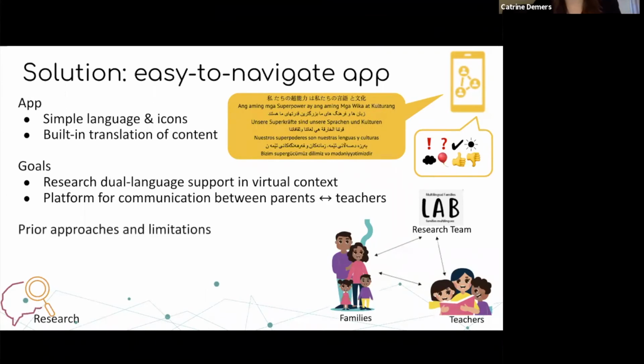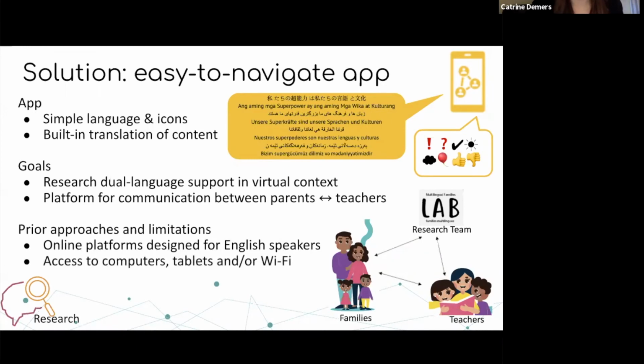With our previous experience with multilingual families, we saw that the online platforms are usually designed for English speakers only, so this app would allow to get past that barrier. Also, there's often some lack of access to computers, tablets, and or Wi-Fi internet for these multilingual families, but a way to resolve that issue would be potentially with our partnership with organizations that they could lend some technology to these families while they are in a program.